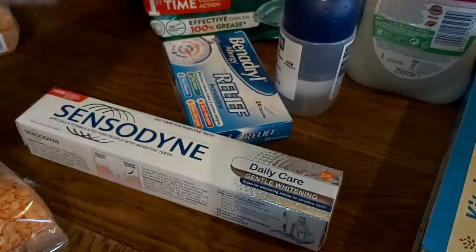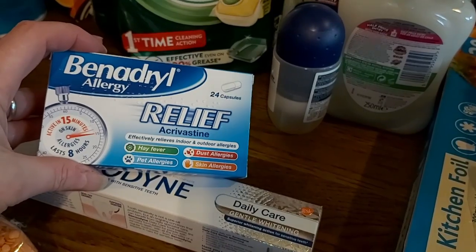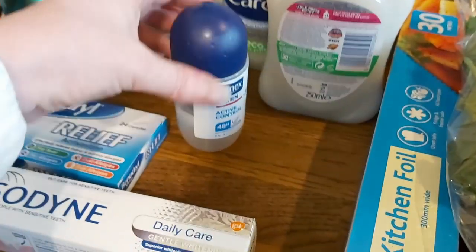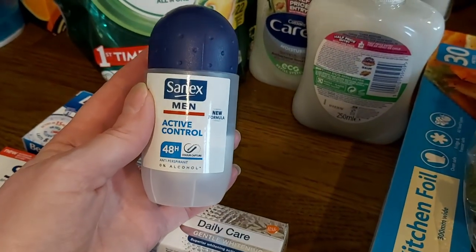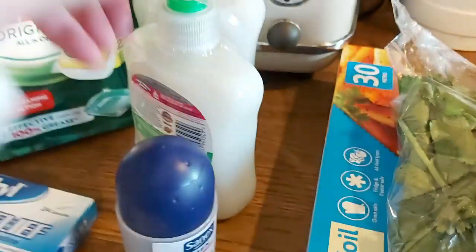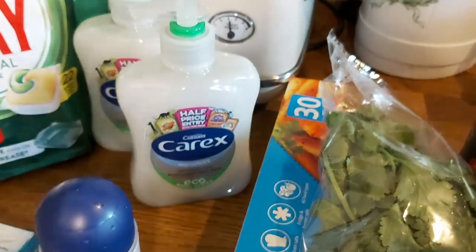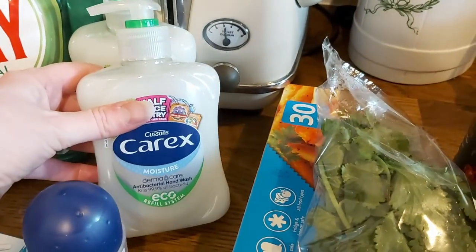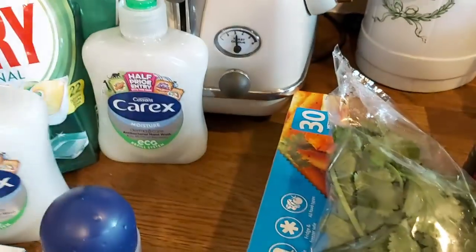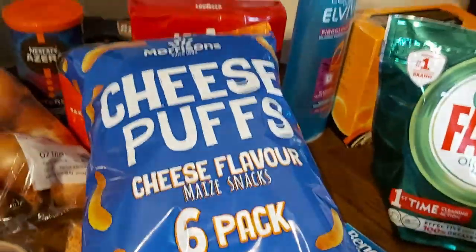Then some Sensodyne toothpaste, and then some of the most expensive allergy tablets in the world, but they hadn't got any other ones, so I had to get those. And then some Sanex deodorant for my husband. Again, they didn't have the normal brand. And then a couple of packs of hand wash, because we are completely out on one of the sinks, and almost out on one of the others as well.